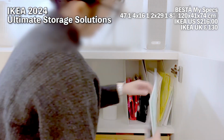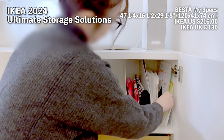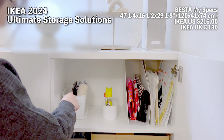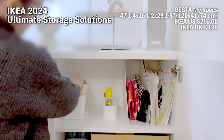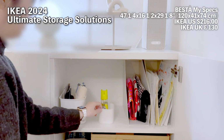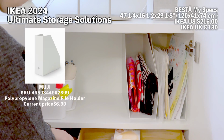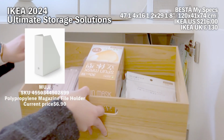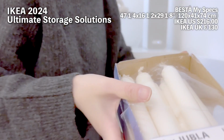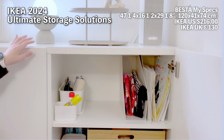I have a BESTÅ in my living room, and its height matches our dining table, which looks neat. You can completely hide the contents with doors, and the top can be used as a display shelf. BESTÅ has deep shelves, so it's great for storage. I use it to store things like file boxes. These are from Muji, letters from my kids that I can't throw away, and items I use often but don't want on display, like insect spray.